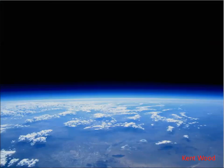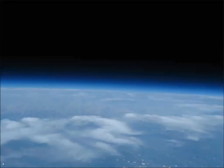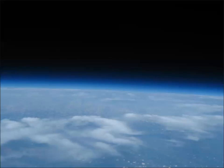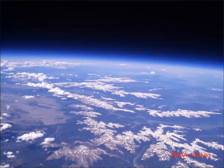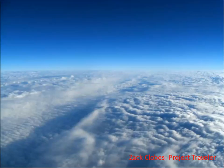If anyone's looking for these pictures, I can send them to you. This was a more recent batch of photos from someone that launched with our balloon, Kent Wood. I think Zach has one in here soon. That's the Rocky Mountains through Colorado from NOAA. That was with that GMD. There's Zach, nice little cloud cover from Project Traveler.